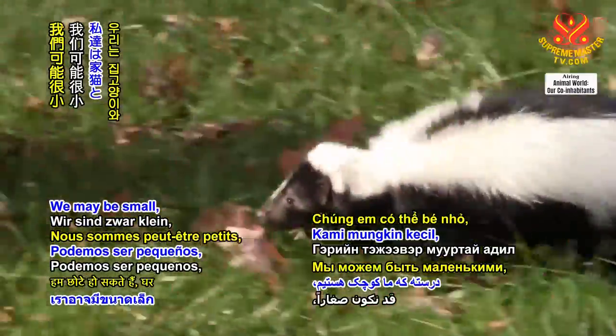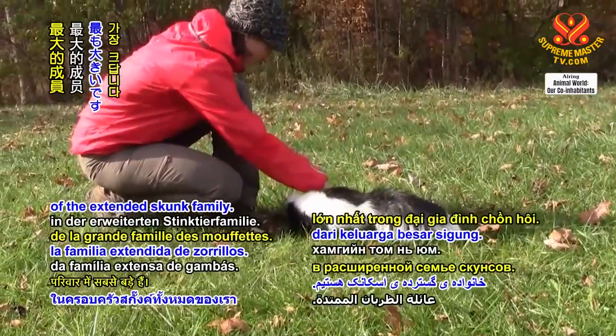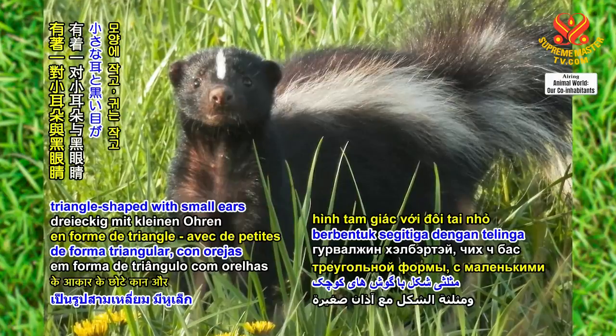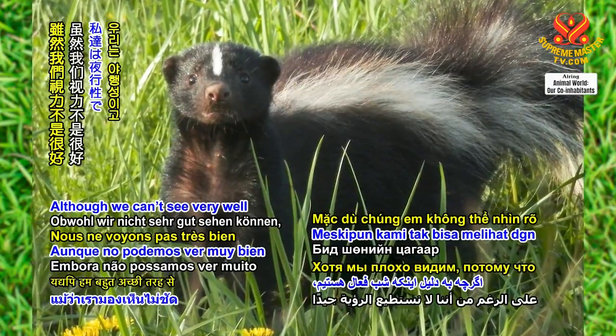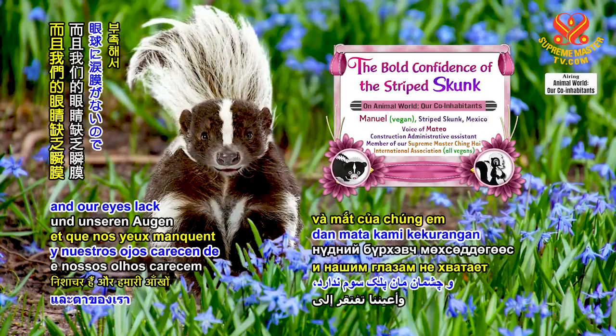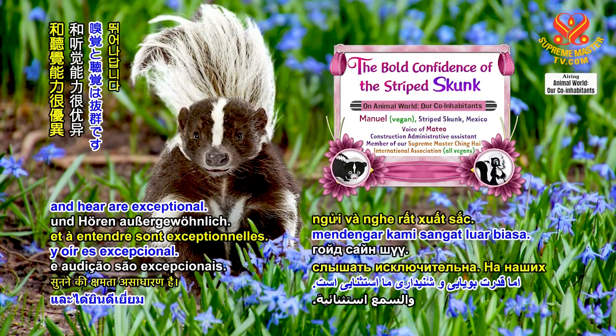We may be small, about the same size as a house cat, but we are the biggest of the extended skunk family. Our heads are small and triangle-shaped, with small ears and black eyes. Although we can't see very well because we are nocturnal and our eyes lack nictating membranes, our ability to smell and hear are exceptional.